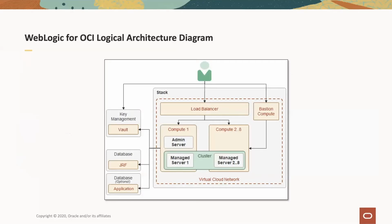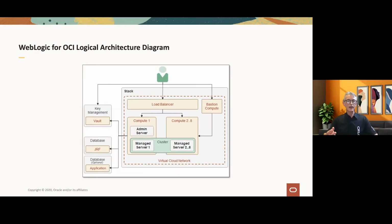Here is a logical architecture diagram of what we call the full stack WebLogic domain and cluster, provisioned with WebLogic for OCI. This includes obviously the core components of the stack, such as the multiple compute instances, the load balancer, and the Bastion compute. This is used for access when you're actually running your WebLogic installed into a private subnet, as well as the WebLogic admin server, as you can see, and the clustered managed server. This also includes the binding to a few external components that are either required or optional for the complete system.